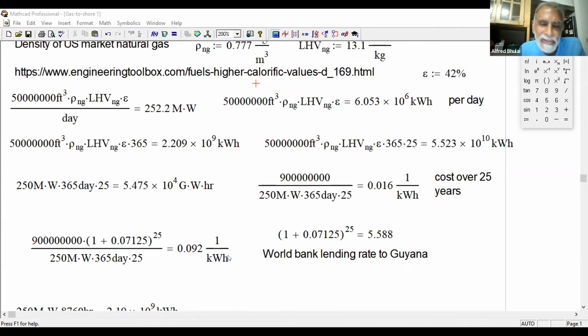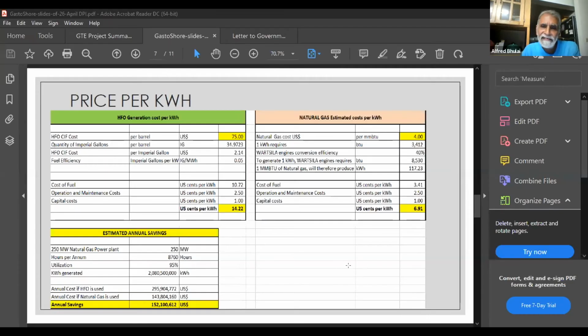Now let me share back one of the slides. This is the official price per kilowatt hour. On the left, they give the heavy fuel oil generation cost per kilowatt hour as 14 US cents per kilowatt hour, and the natural gas estimated cost per kilowatt hour as almost 7 US cents per kilowatt hour. These figures here are pretty consistent at the top. The cost of fuel, well, this is what it seems Exxon is going to charge the government for.